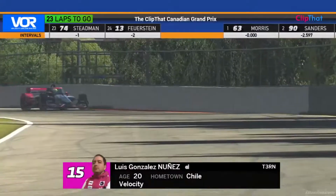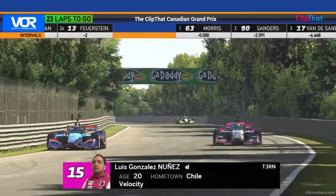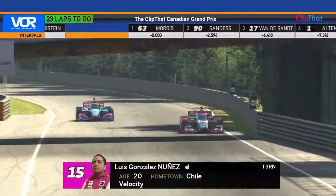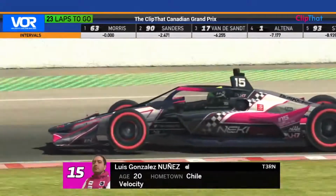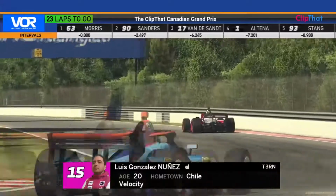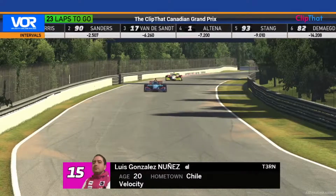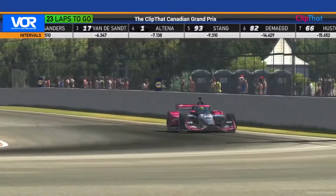A few back markers trying to make his way by. Nunez going to go to the outside here after turn 5 and 6. Head down into chicane 7 and 8 here, or 8 and 9, I apologize. I always get those a little bit mixed up. But still, nobody on the pit road for their pit stop. We're going to have to keep our eye on that. Going to have to keep our eye on a lot of things.